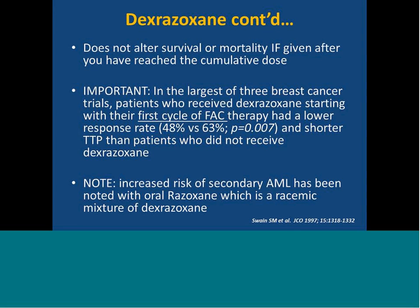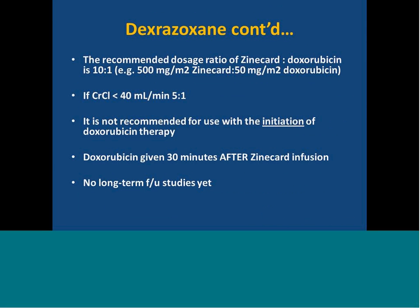There's also an oral form of Zinecard available called razoxane, which, in a small study that has looked at this, showed increased risk of second AML with this drug. So it's kind of been pushed away and no one's wanted to touch it.